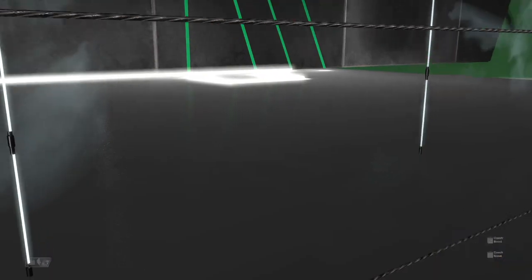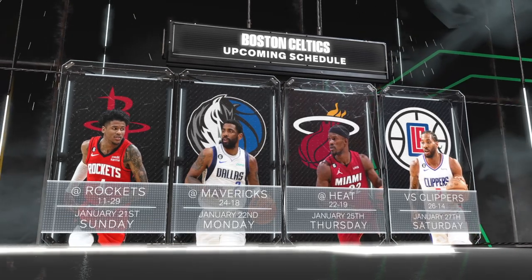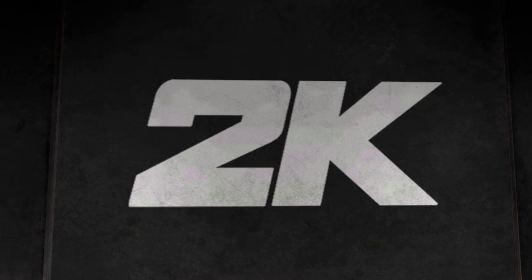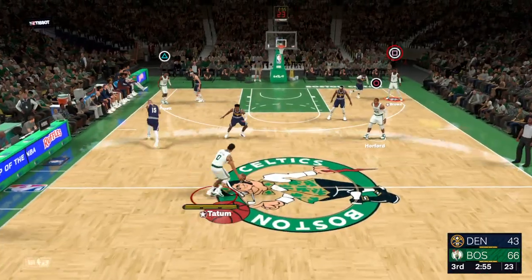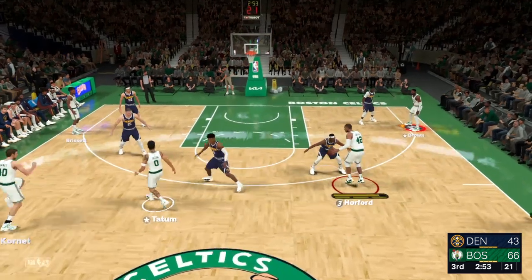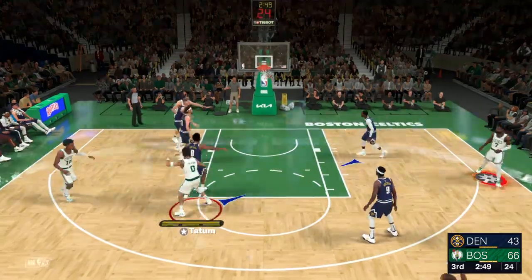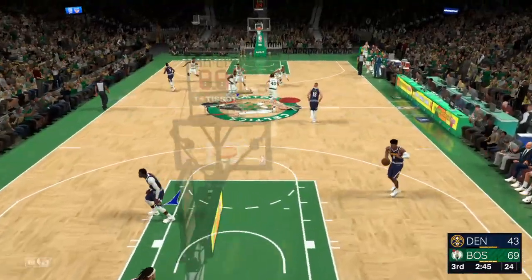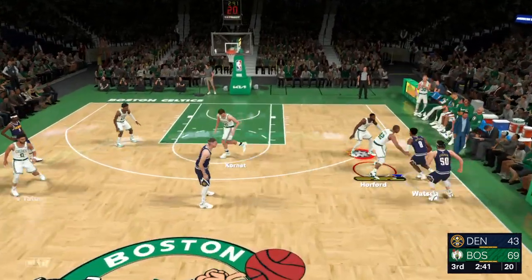And a look now at the Celtics' upcoming schedule. On Sunday, they'll start out on the road and play the Rockets in Houston. And then on Monday, they'll be facing Kyrie Irving and the Dallas Mavericks. And for the matchup with the Heat, that's going to be one where it would take a lot of errors and maybe a cold shooting night for things to go wrong. They just have that much of an advantage over that team. This guy is simply having a great game from outside.